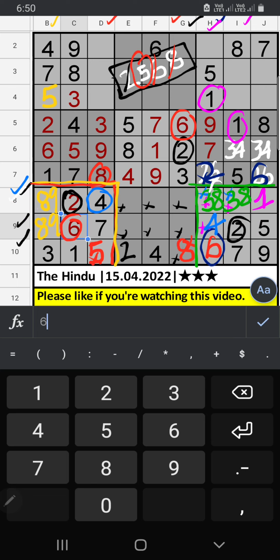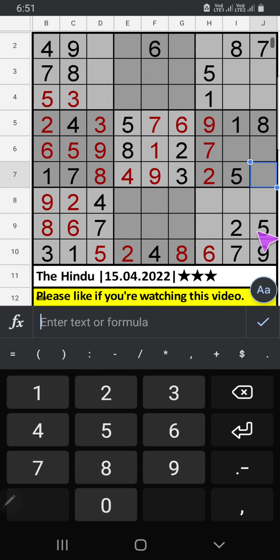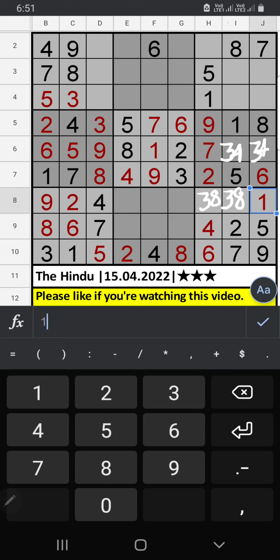8th row, we have 8. So 8 can't come in this cell. 8 is confirmed here. Then 9 is here. Column I, we have 8. So 8 can't come in this cell. 8 is confirmed here. Then 3 is here. Since 3 is here, so 3 can't come in this cell. 3 is confirmed here. Then 4 is here.